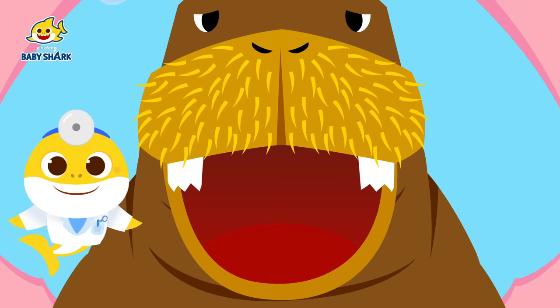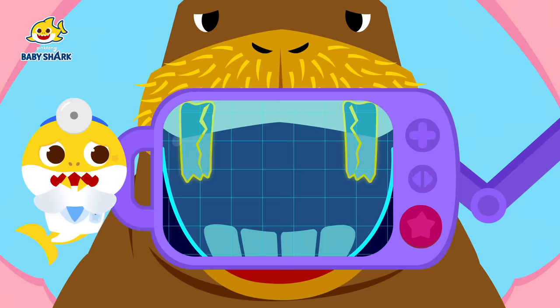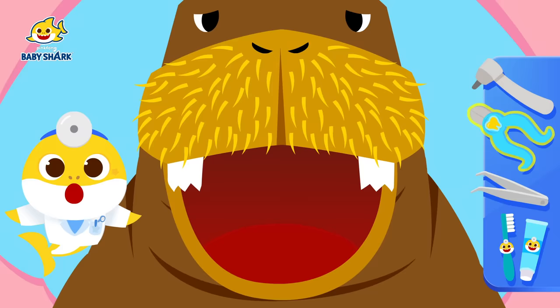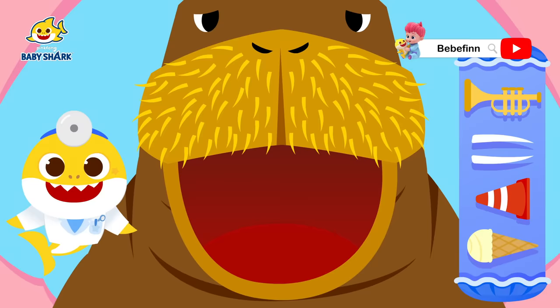Let's take an x-ray to see how badly your tusks are broken. One, two, three. Oh no! Your tusks are broken all the way to the root. It will be dangerous if we don't treat them. I'll pull out the broken tusks quickly so it won't hurt. Now I'll put in new tusks for you.